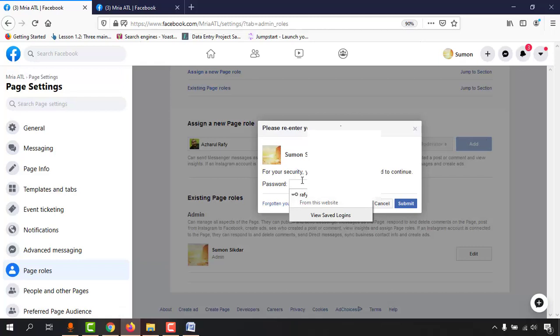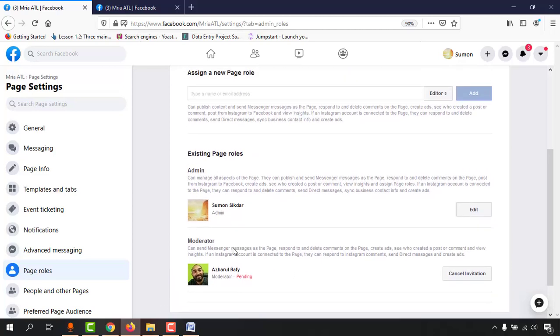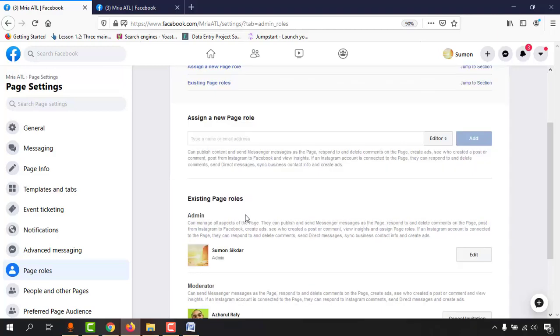And after that, we have to provide the password associated with this account. So I'm going to type out the password and then click on submit. And here we go. The request has been sent. Now if my client just accepts, then they will get the access to this page. When they have the admin access, they will be able to remove me from their page. So this is how it works, and this is how you have to set up a complete Facebook business page for your client.